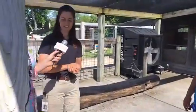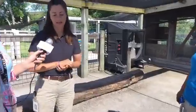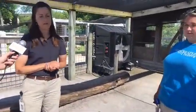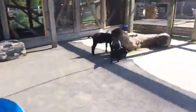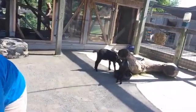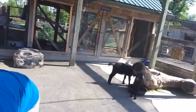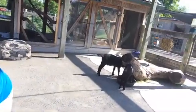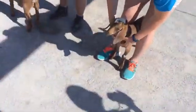How old are they and do they bite? Well, I will say any animal with a mouth can bite. Now these guys are babies right now, so he really wants that cord. Right now they're a little bit more what we call mouthy. They're getting a bottle 2 or 3 times a day, depending on which goat it is. So they're going to be a little bit more mouthy than maybe our older goats.